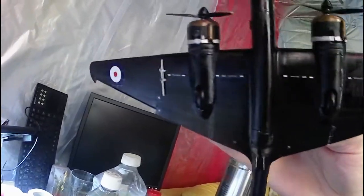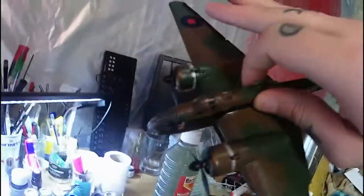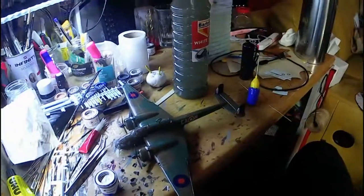It's got sticker bombs on. I might leave them off. Well, I don't think I'll leave them off for now, because for some reason the instructions said to paint them yellow, and that just feels wrong. So yeah, I'll get that hung up, and I'll show you once it's got pride of place on the ceiling. Yeah, see you in a minute.